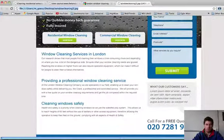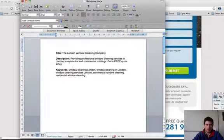So for the meta details, we could have on the home page, for the title, the London Window Cleaning Company. For the description, we can have providing professional window cleaning services in London to residential and commercial buildings, and with a call to action at the end, get a free quote today.